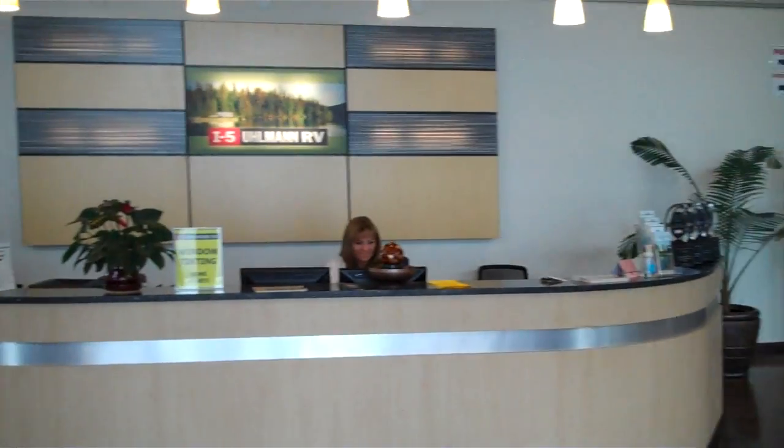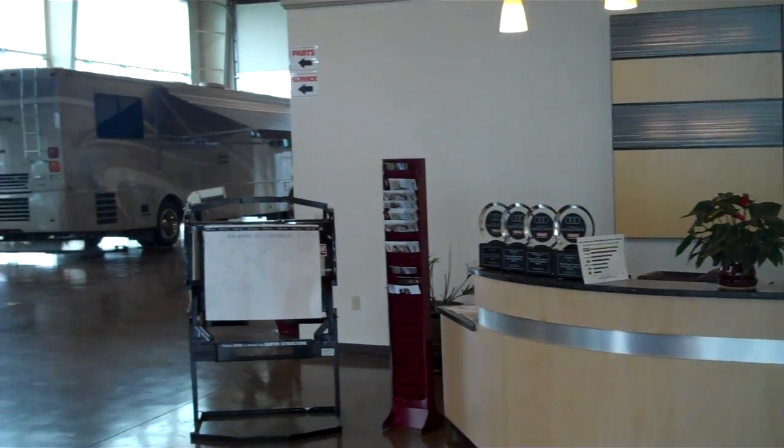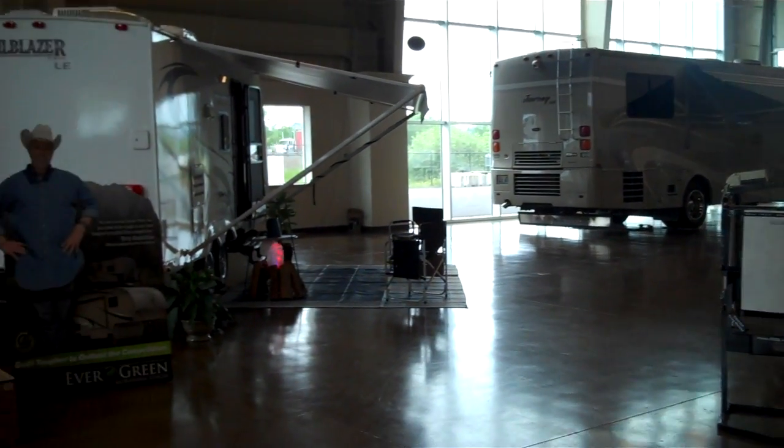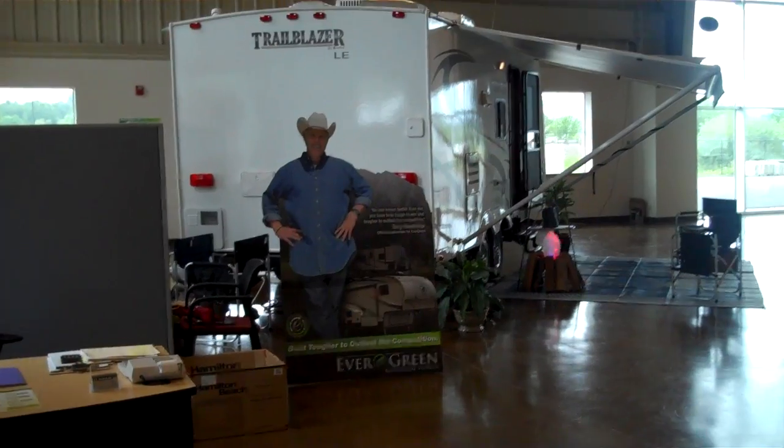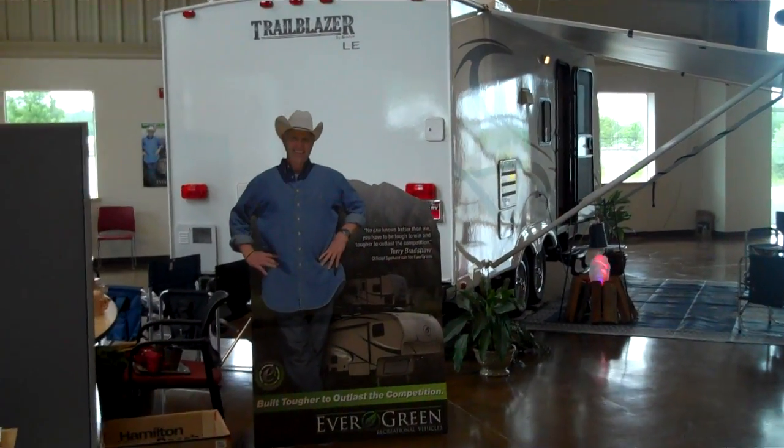Pan back to the left. And again, you can see the expanse of the showroom. Another 25-foot travel trailer approximately.